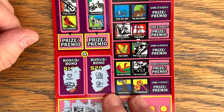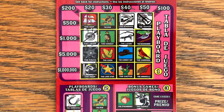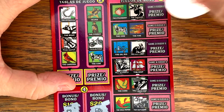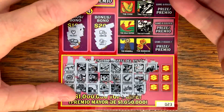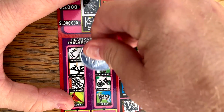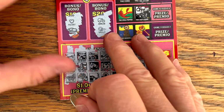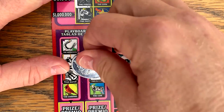Cherries. Yeah, we got cherries. Bun buns. Right there. Cowboy. We have two cowboys. We've got some potential here, but we got to get some matches. We got four spots to do it. Let's do it. A cow. We have a cow. Got two cows.